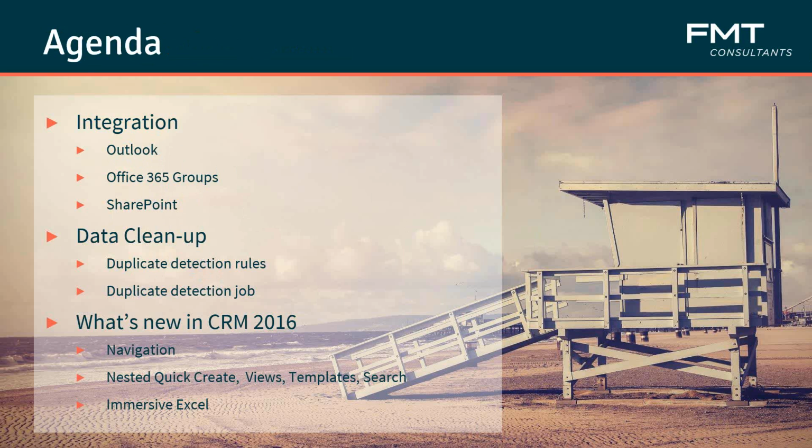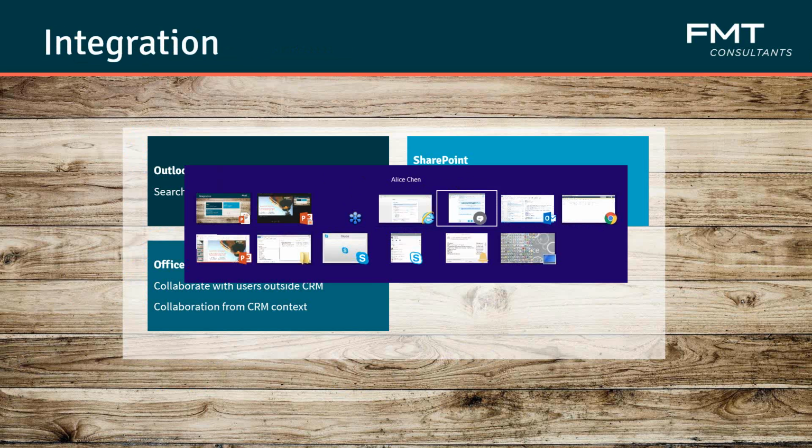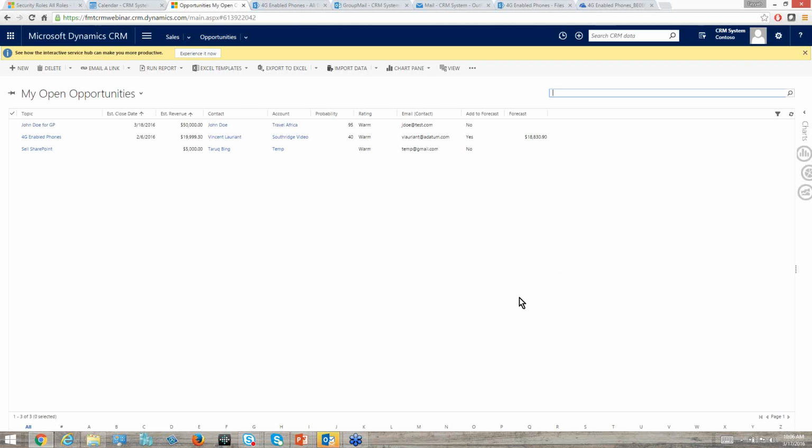And then we're going to talk about some of the new features in CRM 2016. So with that, let's go ahead and start with the integration. So the first thing that I want to cover is the new integration with Outlook. So with that, let me go into the demonstration here. So right here.